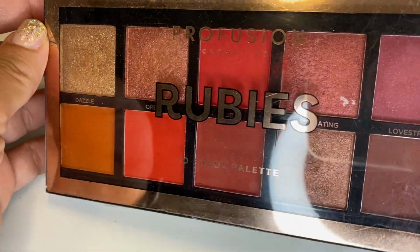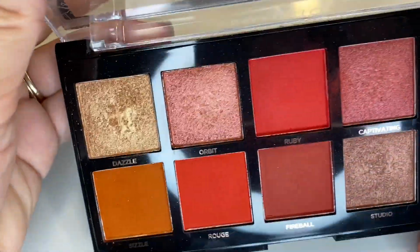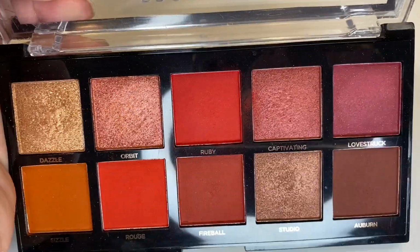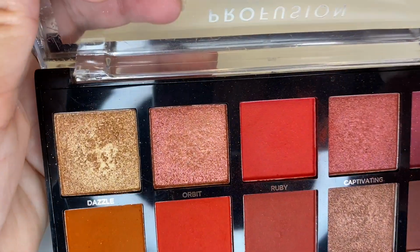Next up is Rubies. Very fun. I think I've used all of these palettes in videos. I know I have, because I did kind of a series with Profusion palettes. So you can definitely check that out if you're interested.